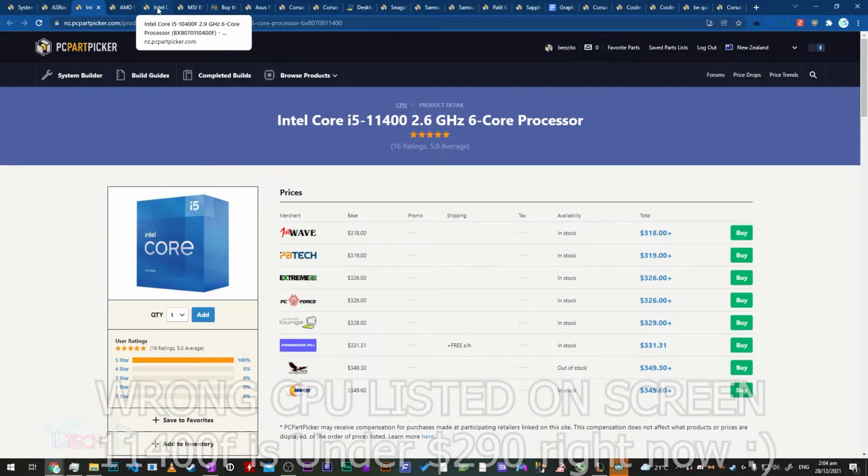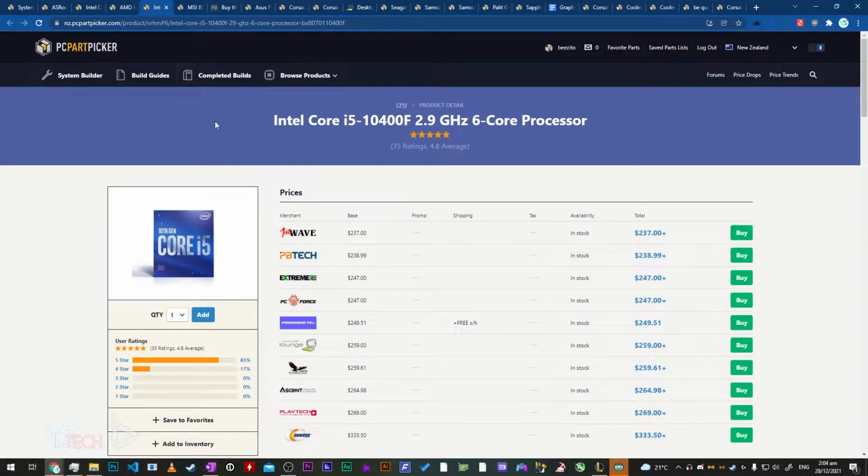So if you guys can't get that, get the 10400F. It's at a really great price. Anything below $260 for this processor will be perfectly fine.